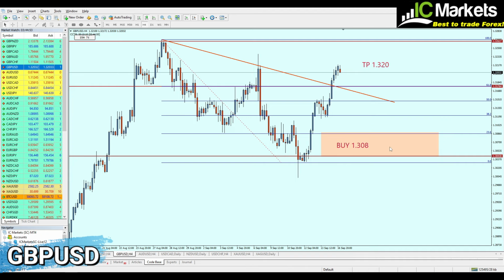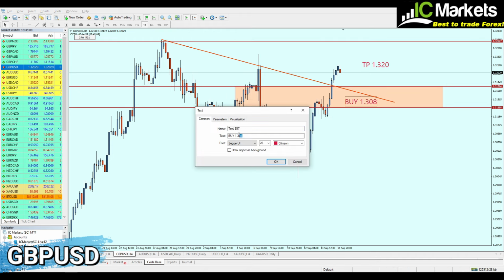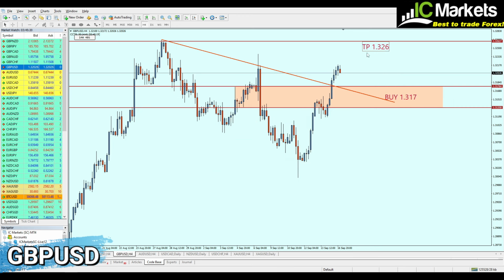And pound USD, the safe zone, if we place our buy order at Fibonacci 61.8, it shouldn't be lower than the previous level of a real support right here exactly. So that is going to be our safe zone. And let me just edit the entry to be at 1.317. Oops, 17. And the take profit level should be only at 1.326. And there goes our signal, my friends, for the pound USD. Let's now move to the AUDUSD.